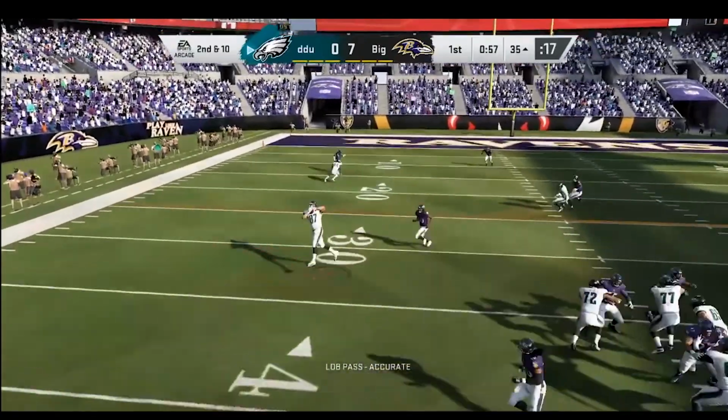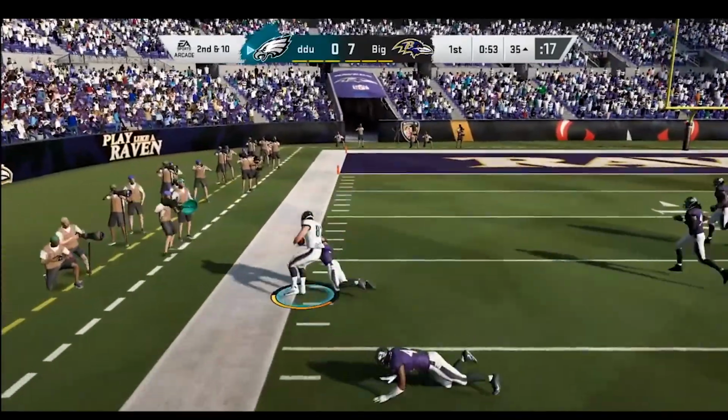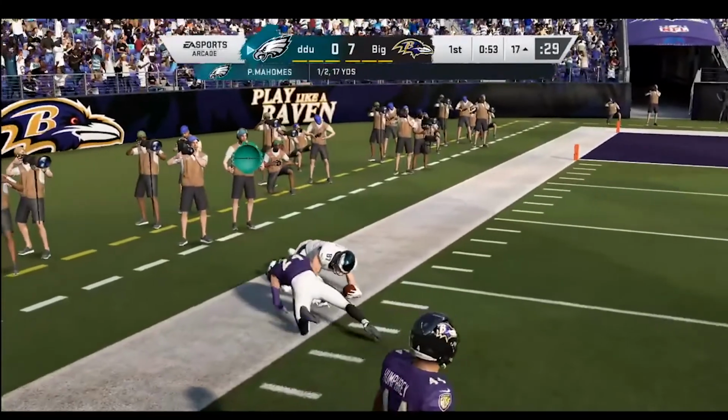To throw again on second down. Mahomes able to find Shaheen here. He's got a first down and much more inside the 20.